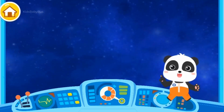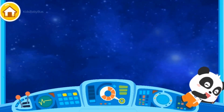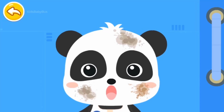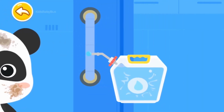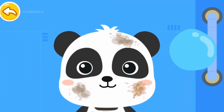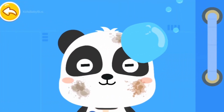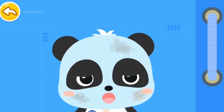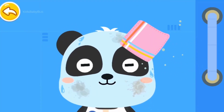It's getting late. Let's wash up and get ready for bed. How do you wash your face in space? Let's give it a try. The water in space is stored in the bag. Let's press it hard. Water can float and get your face wet with a water ball. Then wipe with a towel.